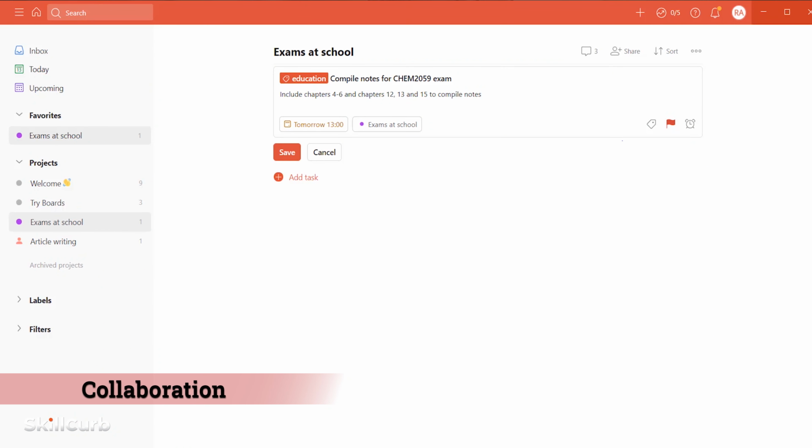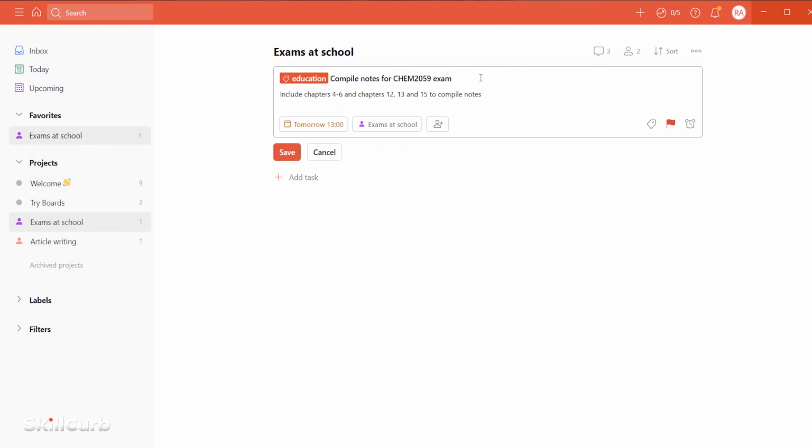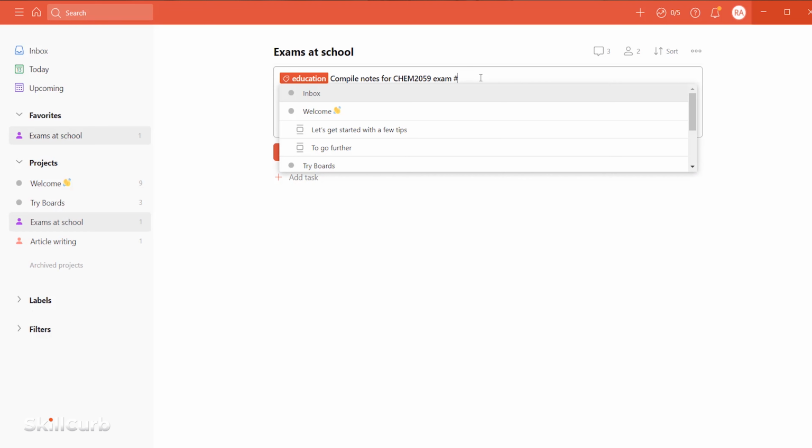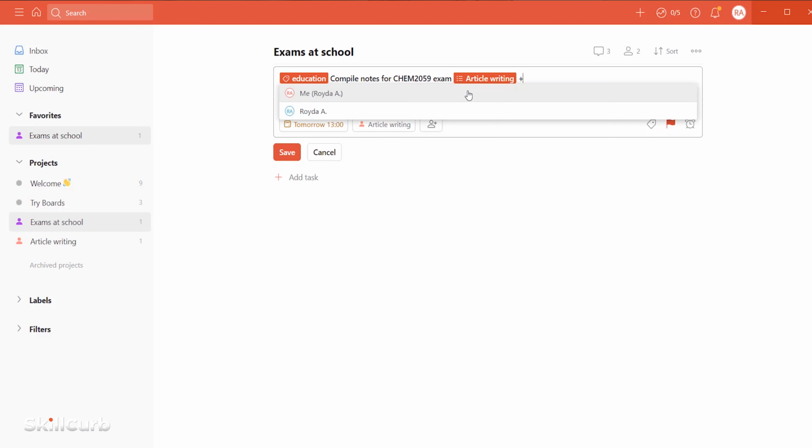Collaboration. Next to the Comments tab is the Sharing icon. You can either share your project with a member from another project or invite them to Todoist by typing their emails here. You could alternatively first enter the project by typing #project name and then type plus and add the collaborator's name directly.